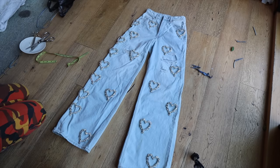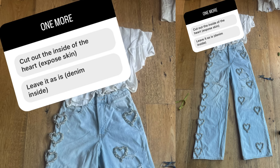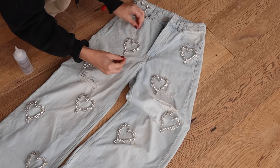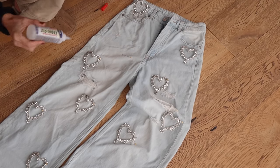Now, I was trying to decide, did I want this kind of tuxedo stripe down the left-hand side and I would leave all of that open? Did I wanna do it all over? Did I wanna leave it exposed? Did I wanna leave it solid? I ended up putting up a poll on Instagram and the overwhelming answer was same as my gut, which was do the overall leg and don't cut out the hole, leave it solid. That's what I end up doing.